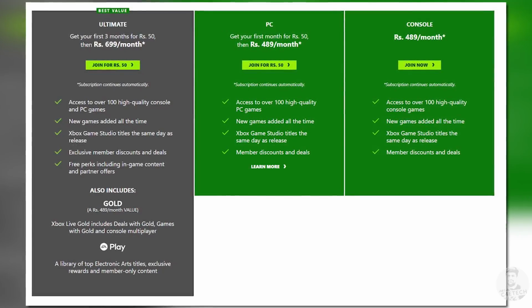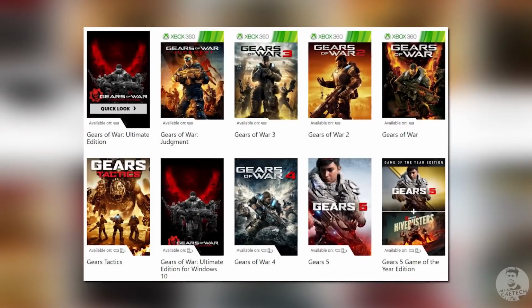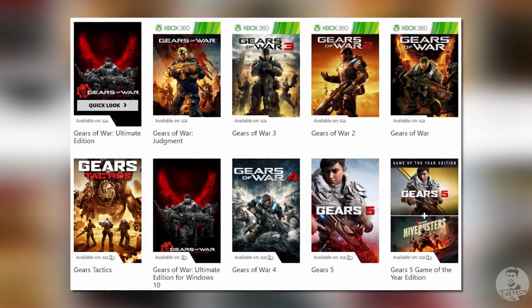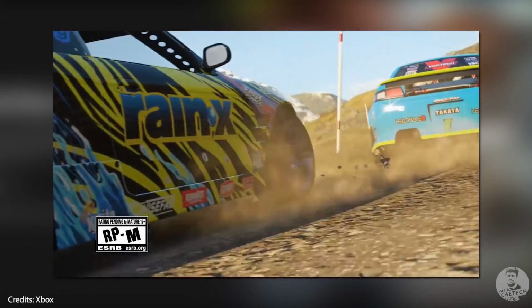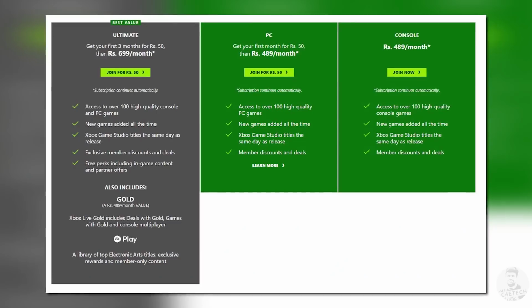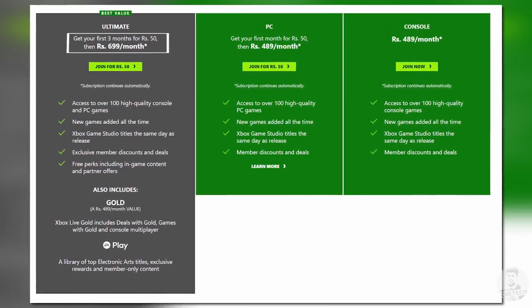Just to give you guys an idea, we have Minecraft, Cricket 2019, Witcher 3, multiple Gears of War titles, and a whole lot more. By the way guys, there's a promotional offer going on where we can access Game Pass Ultimate for 3 months for just 50 rupees. It's an amazing deal, and if you haven't tried it yet, I really suggest you go for it.